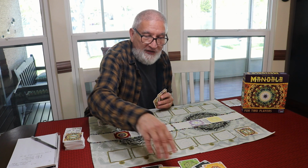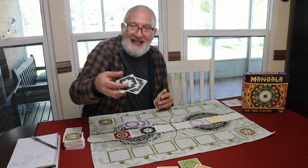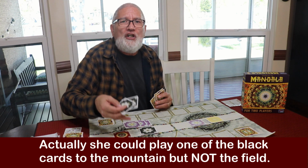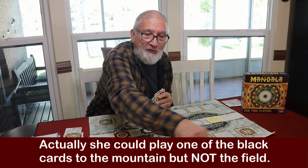Okay, I don't know if we can see it on camera, but my opponent cannot play these black cards into this mandala because black is already represented. You must play a color into the fields or the mountain that is not already there. So those cards would be out.